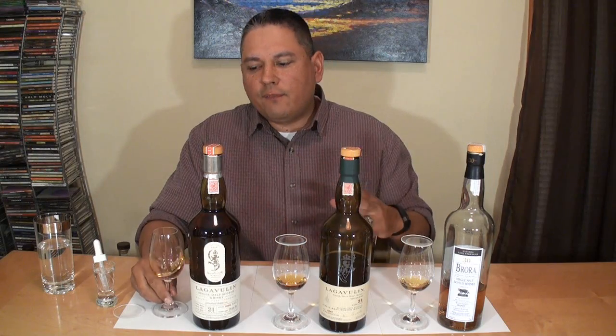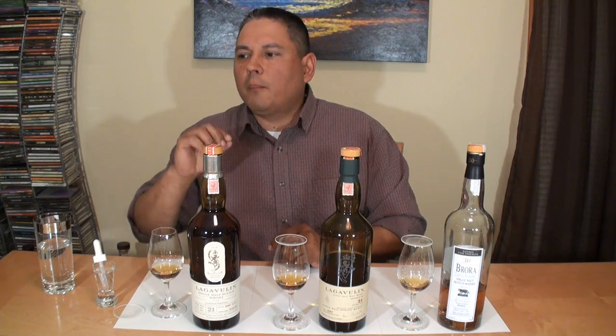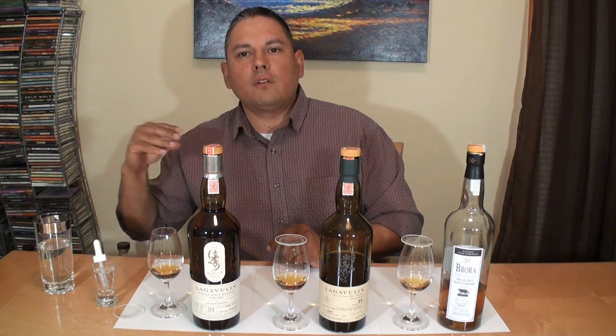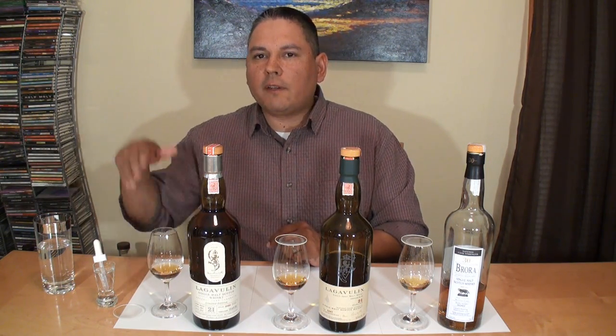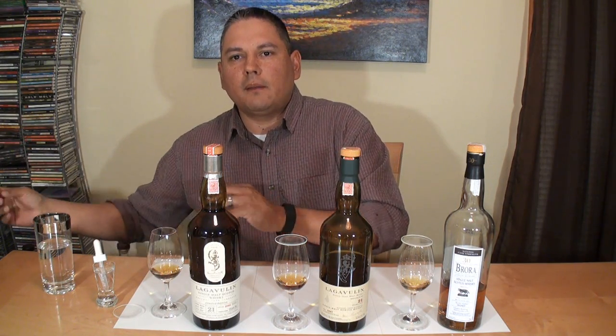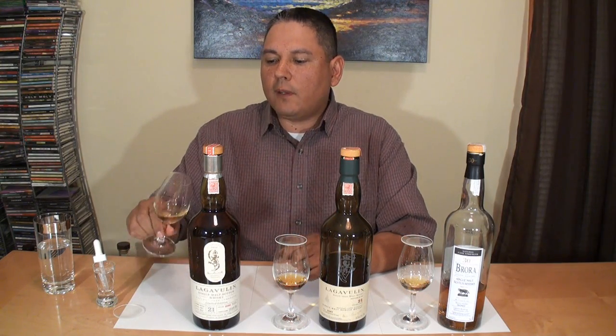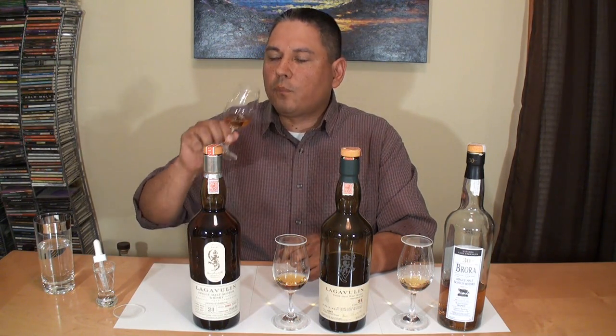You do get that feel of that smoke, that campfire smoke. You do get that feel of that smoked herring, but it's actually coming on the strongest towards the finish. Right after that spice swell, then you get all that big smoke peat, whereas this one was right up front with it. This one up front, you actually get more of the fruits.